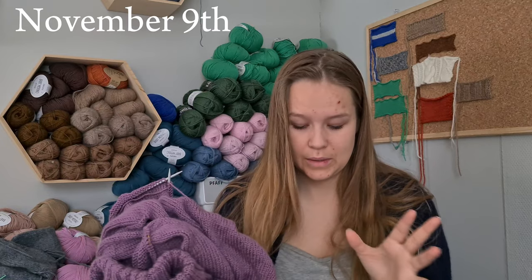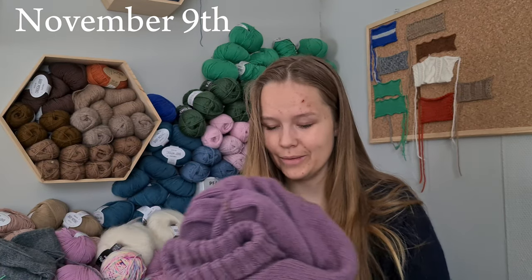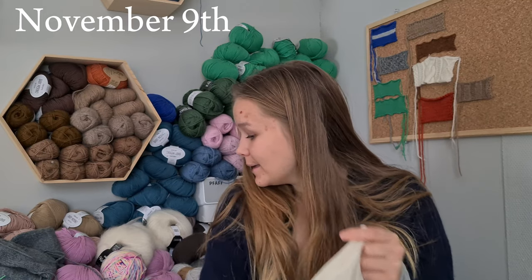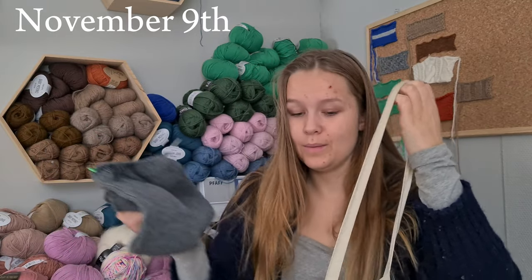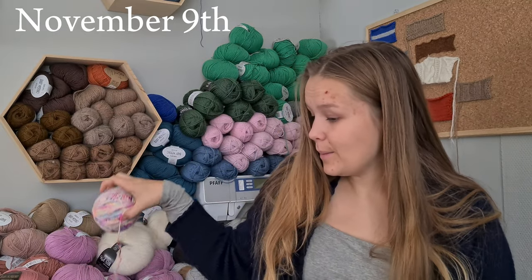But this one is a very, very large project. It's very oversized. There's lots of stitches. So this is taking me quite some time, especially since I'm working on all the other projects at the same time. But yeah, those are my knitting plans for the week. Hopefully I'll get through them because I have more projects that I want to cast on. But time will tell.